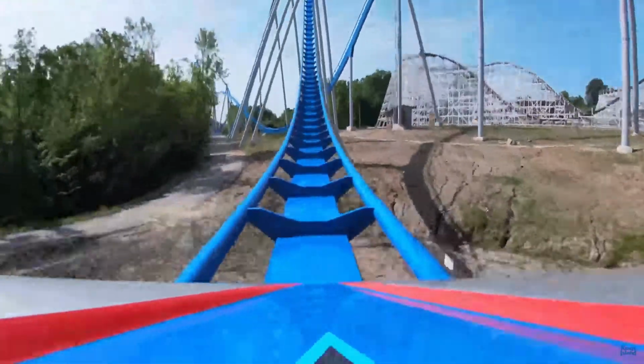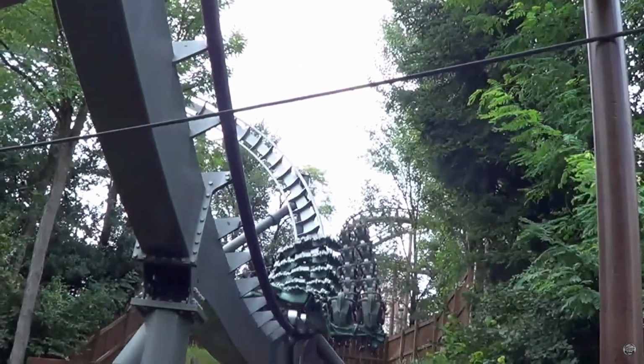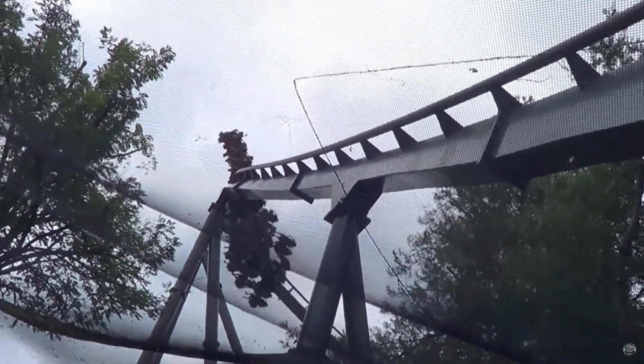In 2011, the Wing Coaster would debut with the opening of Raptor at Gardaland. Development on the coaster started 4 years earlier in 2007. The coaster was announced as a prototype wing coaster in 2010.